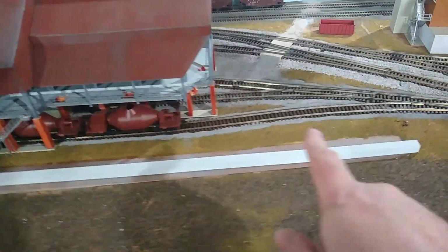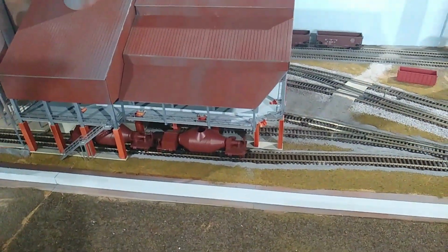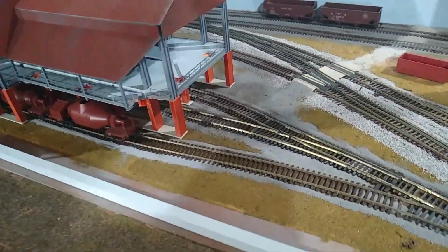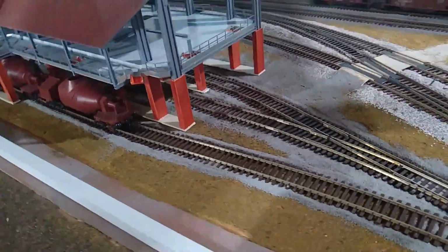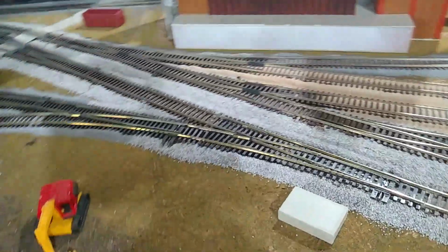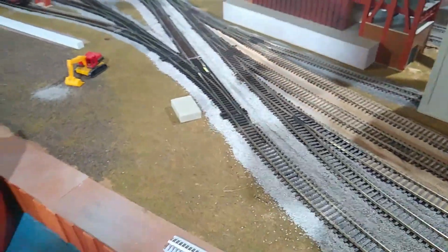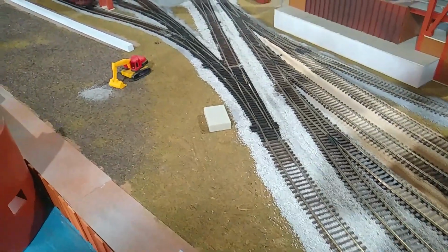Of course, all this track that's under the blast furnace, I installed all of that and ballasted it, and it goes under there. Okay, and I added this turnout and ballasted the main line and all the track in this area. Okay.